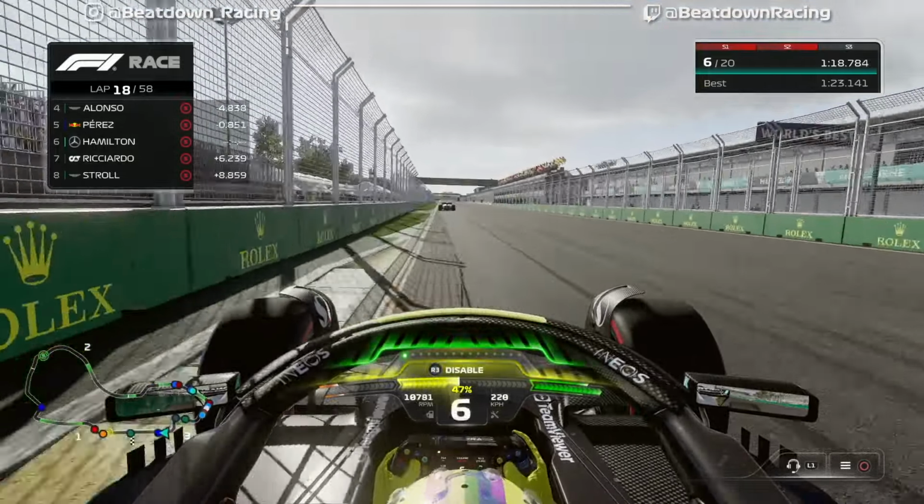Back, we need to get past here. Use overtake. Okay, no issues with tyre wear for now. Keep taking care of them. I've got some information on Alonso. They seem to have an issue.